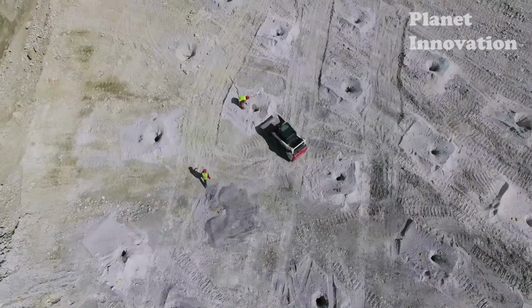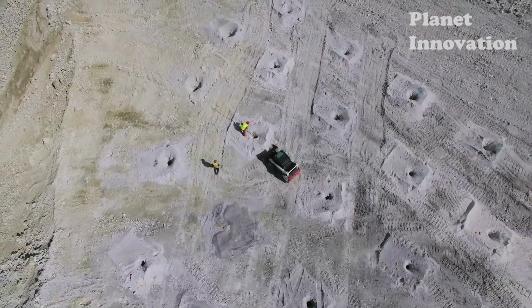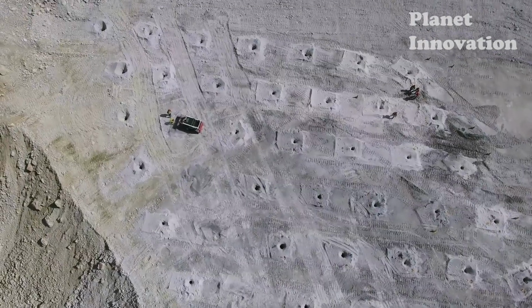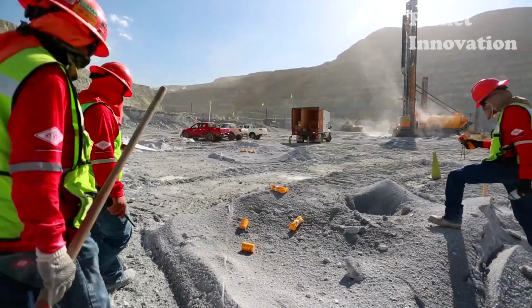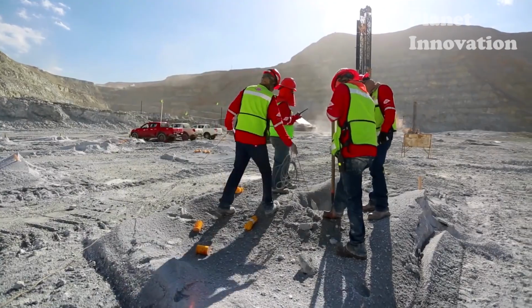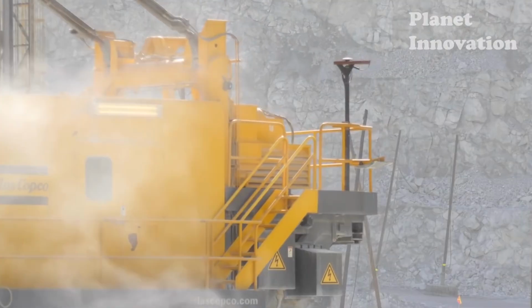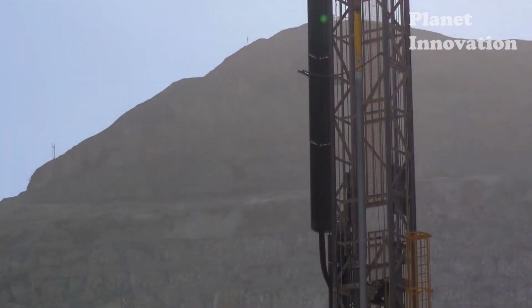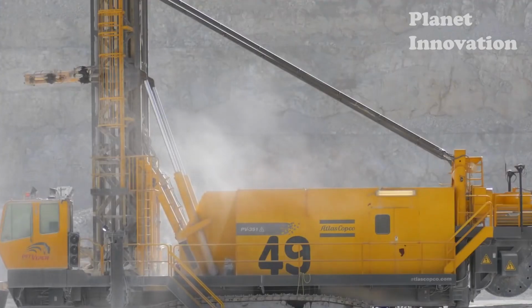After exploration and site clearance, engineers will calculate and drill holes to store explosives. The depth of these holes is 16 meters, equivalent to the height of a 5-story building, and each hole contains a mixture of ammonium nitrate and diesel. Jobs like this require absolute precision and safety. They are only assigned to engineers with many years of experience.